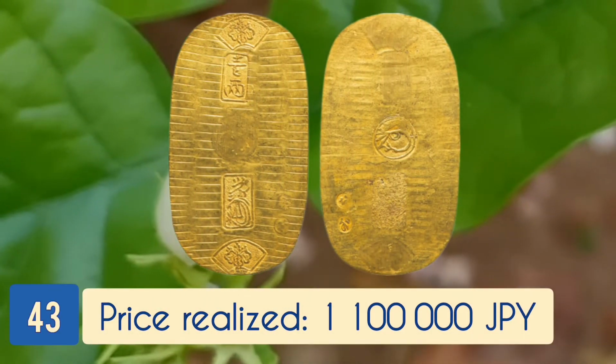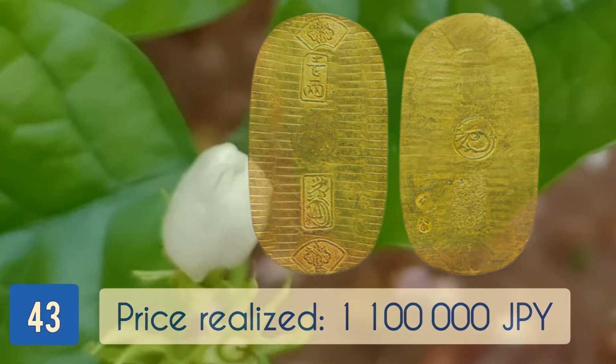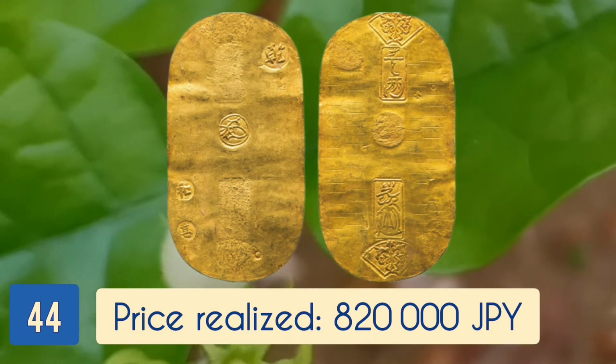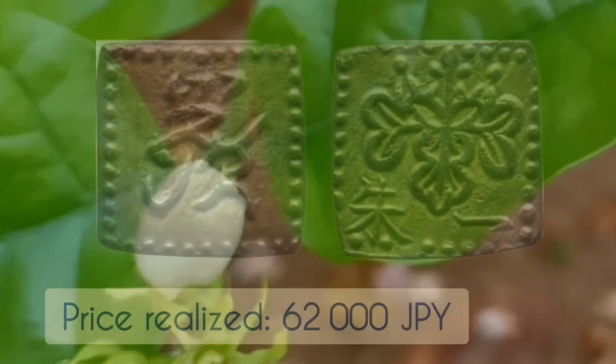This one is sold for 1,100,000 Japanese yen. It is an ancient coin. This one was sold for 820,000 Japanese yen. And it is also made of gold.